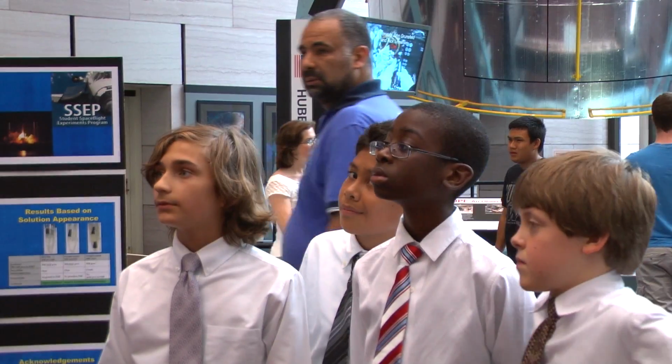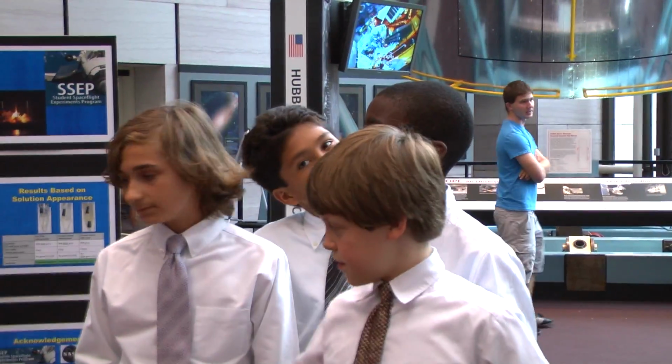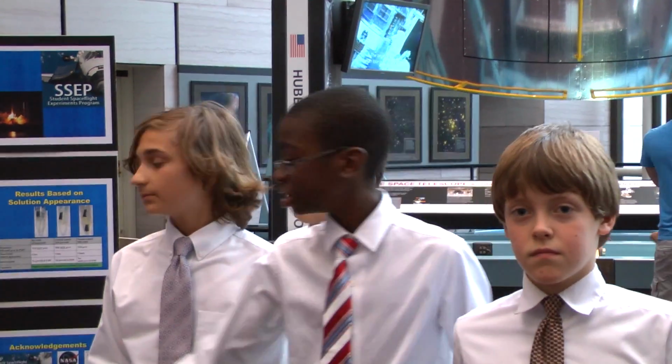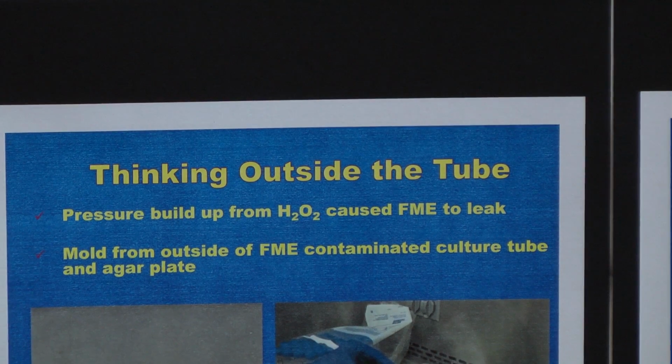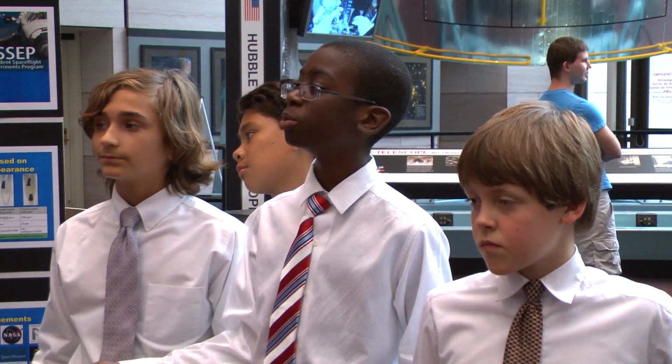And what is the biggest problem you came across during this experiment? When we got the results back, the biggest problem was that it got contaminated. When she touched this to the opening of the valve, the FME leaked, so the mold got transferred to the outside of the tube, and when it came in contact with the other tube, it contaminated it.